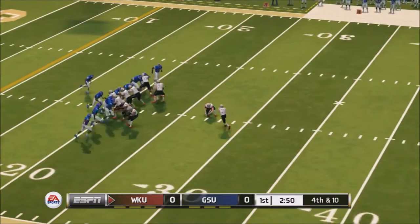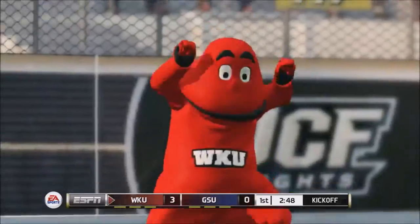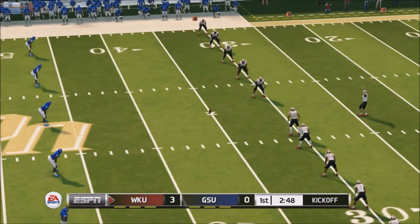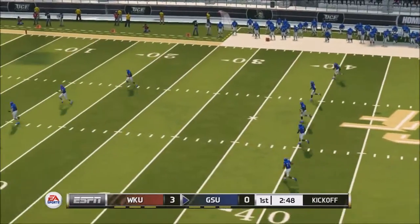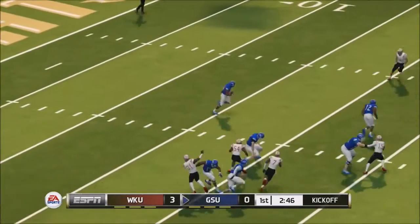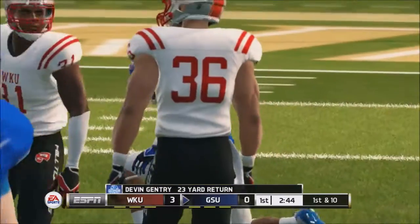Western Kentucky is looking to go up by three. Kicks up, and the field goal is good. And it looks like they're ready for the kickoff. He really got a hold of that kick. He's to the 20. Makes it to the 22-yard line.